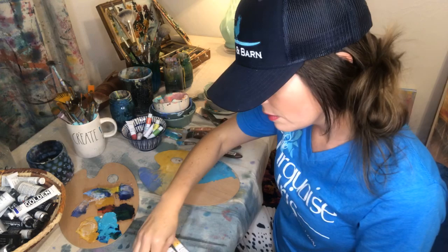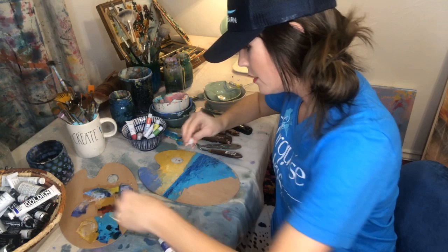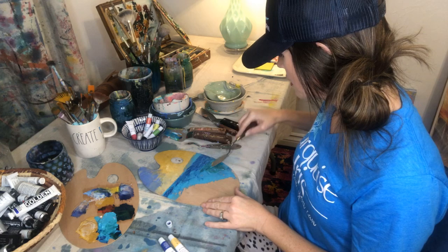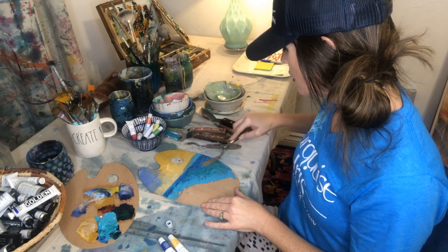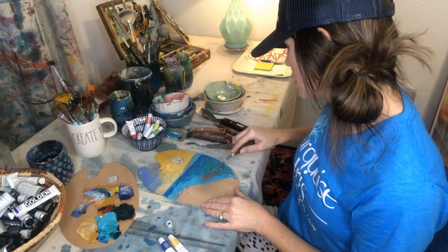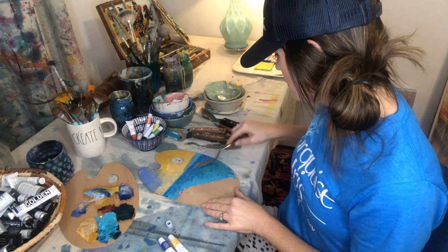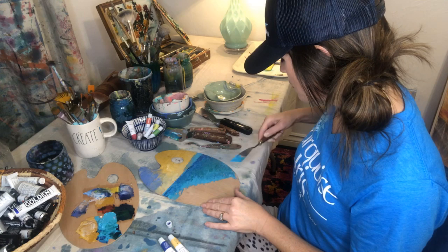I'm going to get a little bit more of the dark teal. The oil, I can keep moving it around, and there's so much flexibility. So I'm going to let that set up just a little bit.